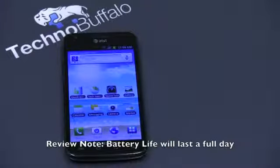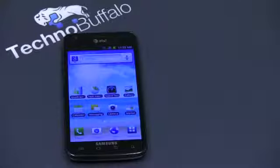However, one of the benefits of that, though, is that it weighs much less. So you're going to be able to carry this phone around with this larger footprint with a little bit less weight, coming in at just 4.6 ounces. So that's a little bit nitpicky. It's definitely a personal preference.